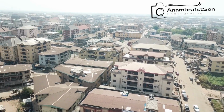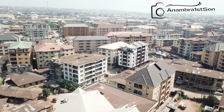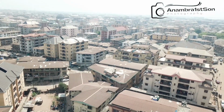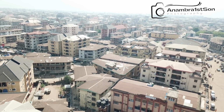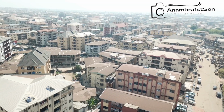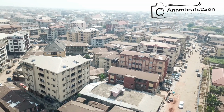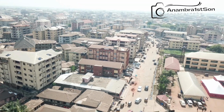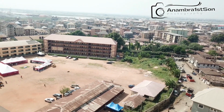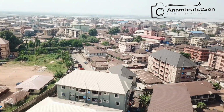So here is Ozomagala. Ozomagala is not far from Iweka. So once the dualization of Iweka by Anambra State government is completed, you can easily connect from Iweka to Ozomagala. It will make this area look more organized and all that. So here is Ozomagala of Onitsha. They have good network of road around here. So enjoy the rest of the video.